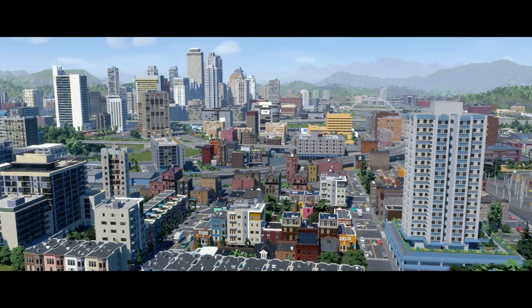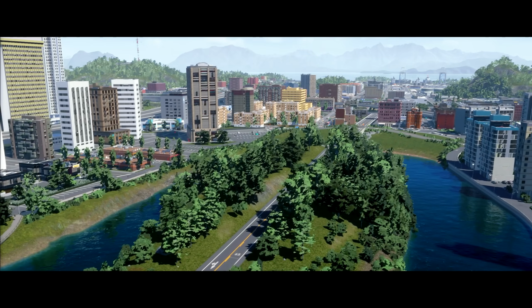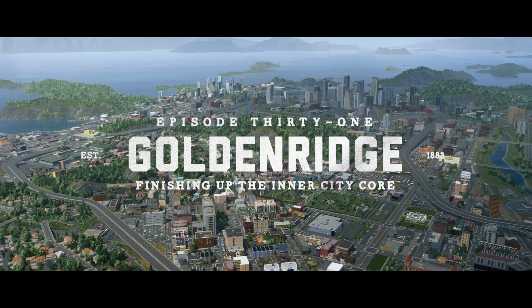Today we're locking in the core of the inner city, getting a little experimental with our existing tram lines and new highway off-ramps, and layering in tons of detail to bring it all together. So, let's get to work.